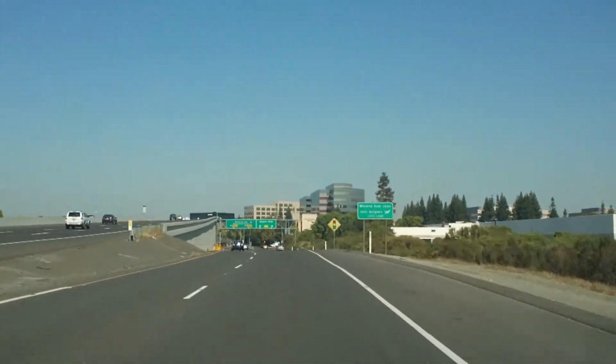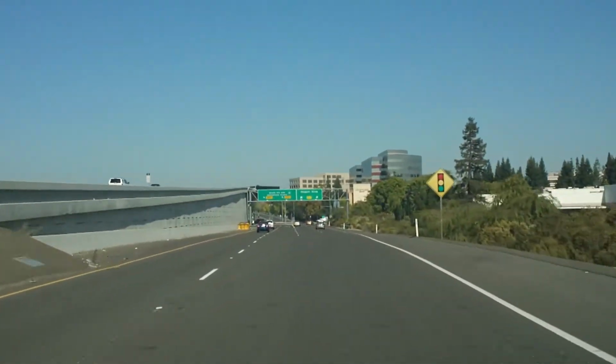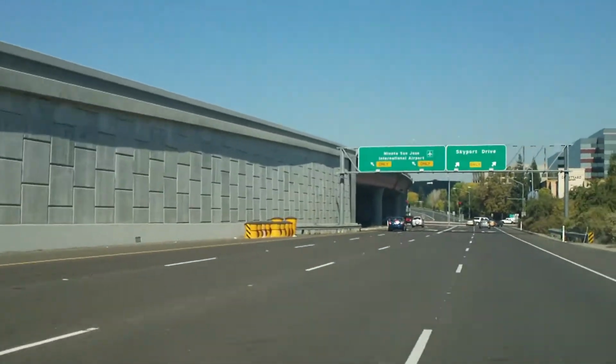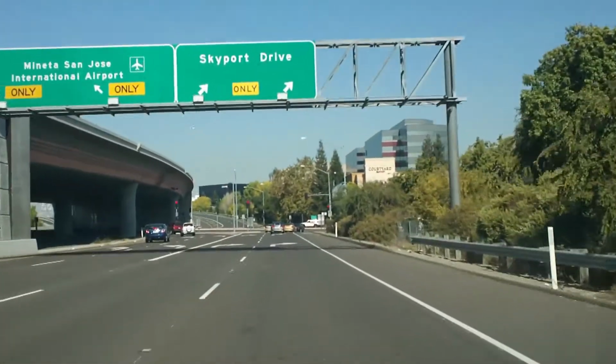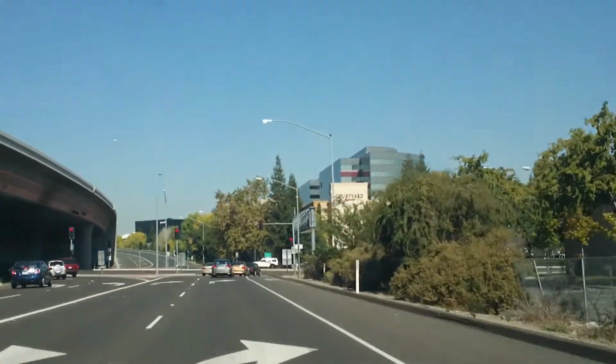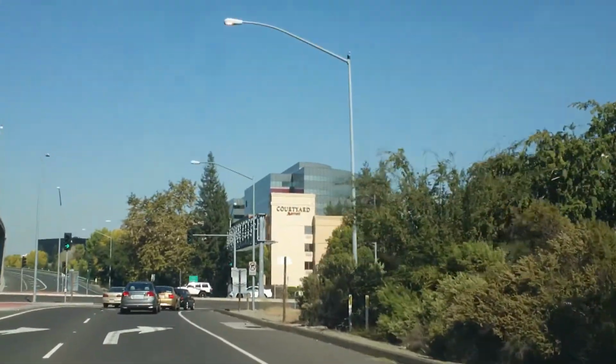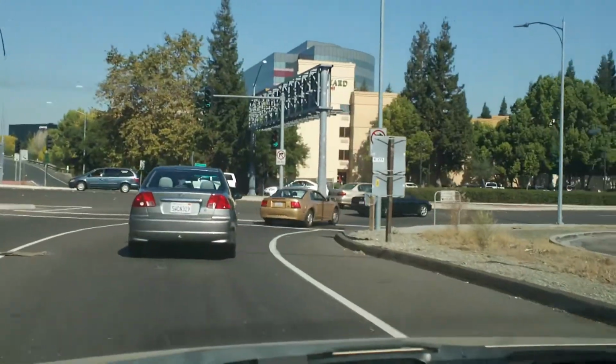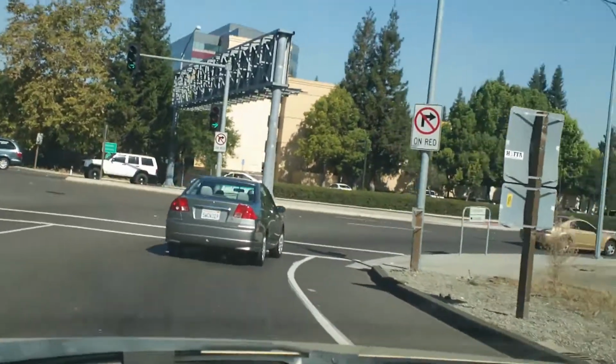Airport Drive. Get off here. On the left is the airport, but you're making a right here. You see the sign here, Courtyard. You know, there's a big sign. So Courtyard is just at the corner.